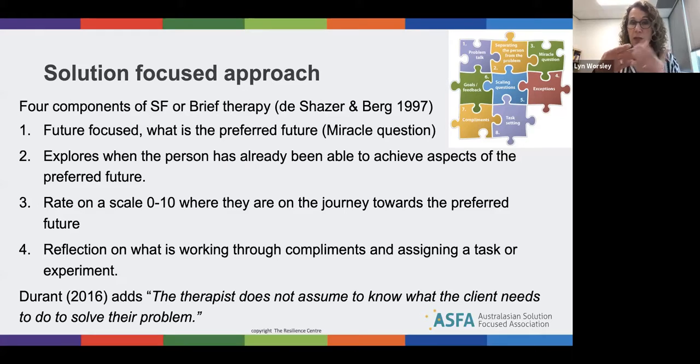So the four components of a solution-focused approach that I will draw on are, first, that it's future focused. It's looking for where we're going, what's a preferred future. I don't need to tell you all about this because I'm sure all of you understand it, but we'll just rate these according to these four things. Secondly, it explores what the person has already been able to achieve, aspects of their preferred future. Thirdly, it helps you to rate on a scale where they are on the journey towards their preferred future. And it gives you the ability to reflect on what's working through compliments, and perhaps assigning an experiment that helps people to test how to move in that direction.